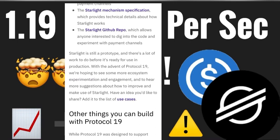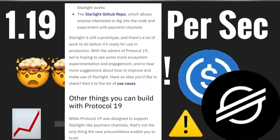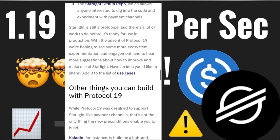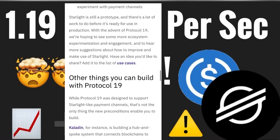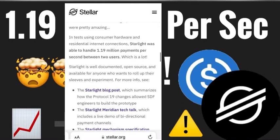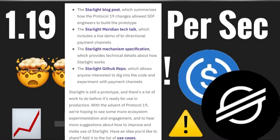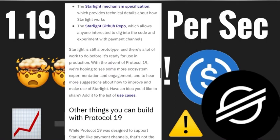Starlight is still a prototype, effectively, and there's a lot of work that needs to be done before it's ready for use in production, with the advent of Protocol 19, they're hoping to see some more ecosystem experimentation and engagement, and to hear more suggestions about how to improve and make use of Starlight. So if you've got an idea or use case where you think it's a good idea to send 1.9 million transactions per second in a single channel, I mean, that's fine for like bank to bank, maybe wholesale, which makes sense. But if you're trying to reach out to millions of people, you need to process millions of payments to individuals, will that work the same way?